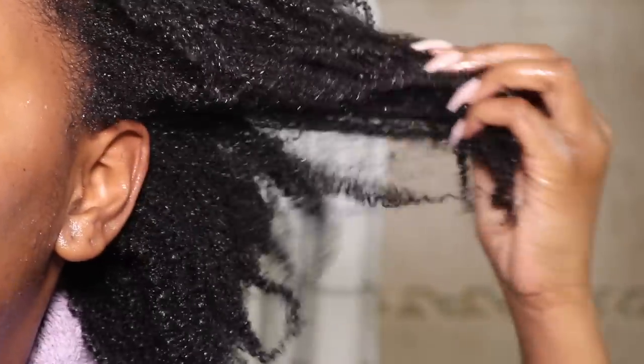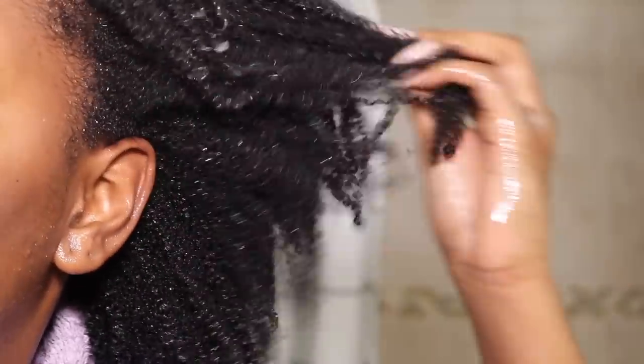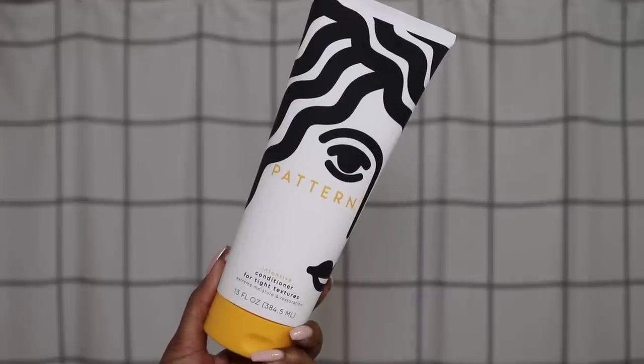I rinsed it out and my hair was defined. My curls were clumping together. I said, okay, this is crazy. Let's just test out the conditioner now.